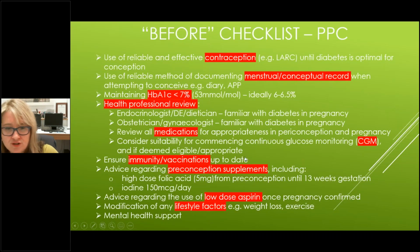So I know this page looks busy, but it's kind of the before checklist for these women with pre-gestational diabetes for good pre-pregnancy care. So again, in primary care, contraception is key, that these women should have reliable and effective contraception in place until their diabetes is suitable enough for pregnancy.